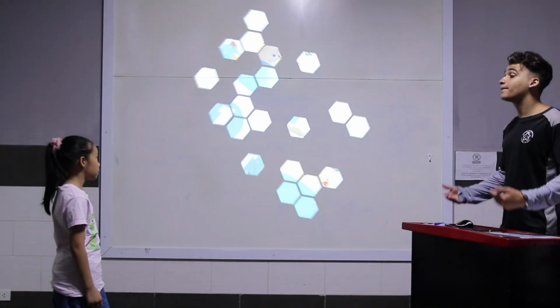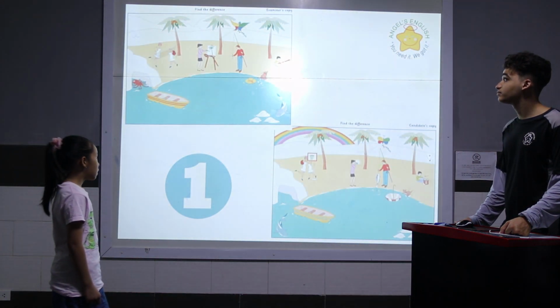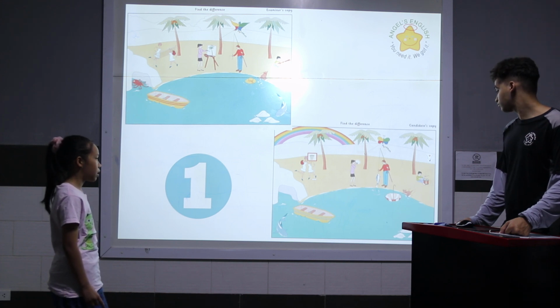There are two pictures. There are a bunch of differences. Can you please tell me a few of those differences? In picture one, there are three rocks. But in picture two, there are four rocks.